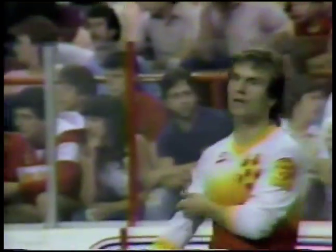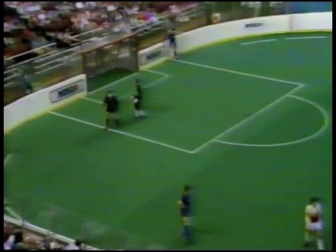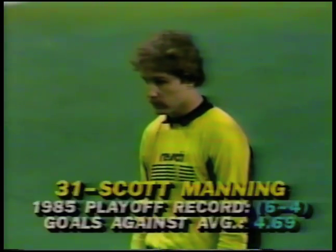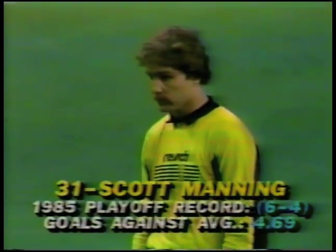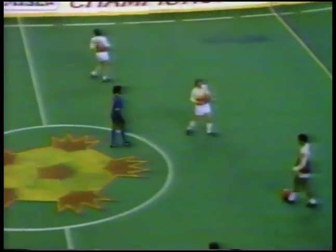Not at all. Scott Manning, by the way, had 23 wins this year in goal for this Baltimore Blast team. He was the first American-born goalkeeper to lead the league in goaltending, which I thought was very interesting. Scott went to Cortland State in the New York area. 27 years old, and this guy wants to be in television eventually. Well, he's doing a little internship here with a local station, and I'm anxious to hear what he'd say after this game. But he'd probably rather be up here with us. Keep his objectivity or whatever.